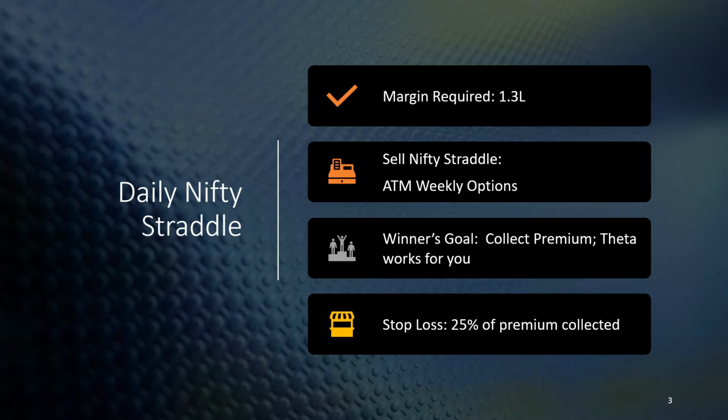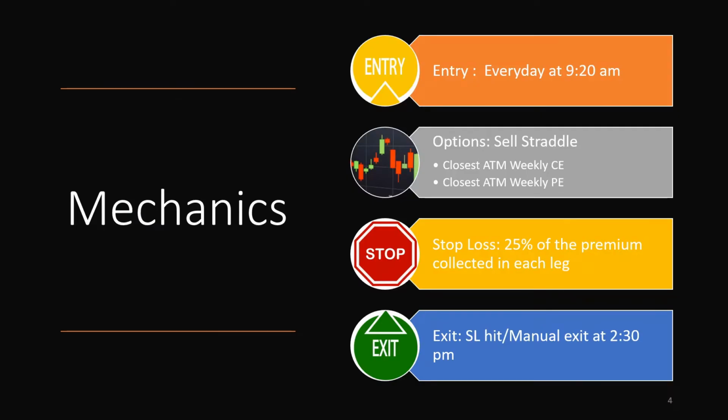Now let's get into the details. So here's the detailed mechanics of this particular strategy. We execute an order at 9:20 a.m. every single day. The option that is sold is the closest ATM, closest at the money, call option and put option. We sell a straddle, so we sell the closest at the money weekly call option and the closest at the money weekly put option. Say for instance, if Nifty is trading at 17,111, the closest at the money strike price would be 17,100.